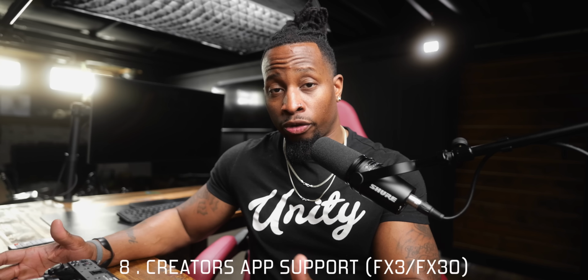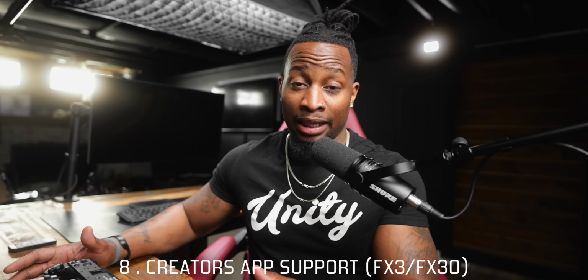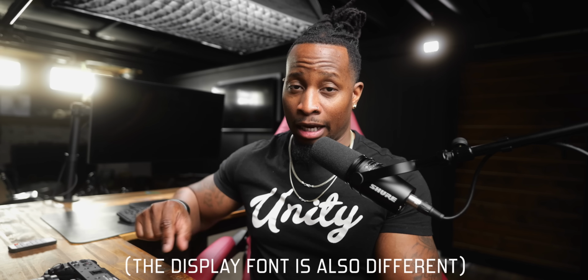And lastly, it updates both cameras to support the new Creators app, so you can do pretty much everything from the cloud. And once these are updated to be compatible with the new Creators app, you can issue firmware updates from your phone to the camera, which is huge.